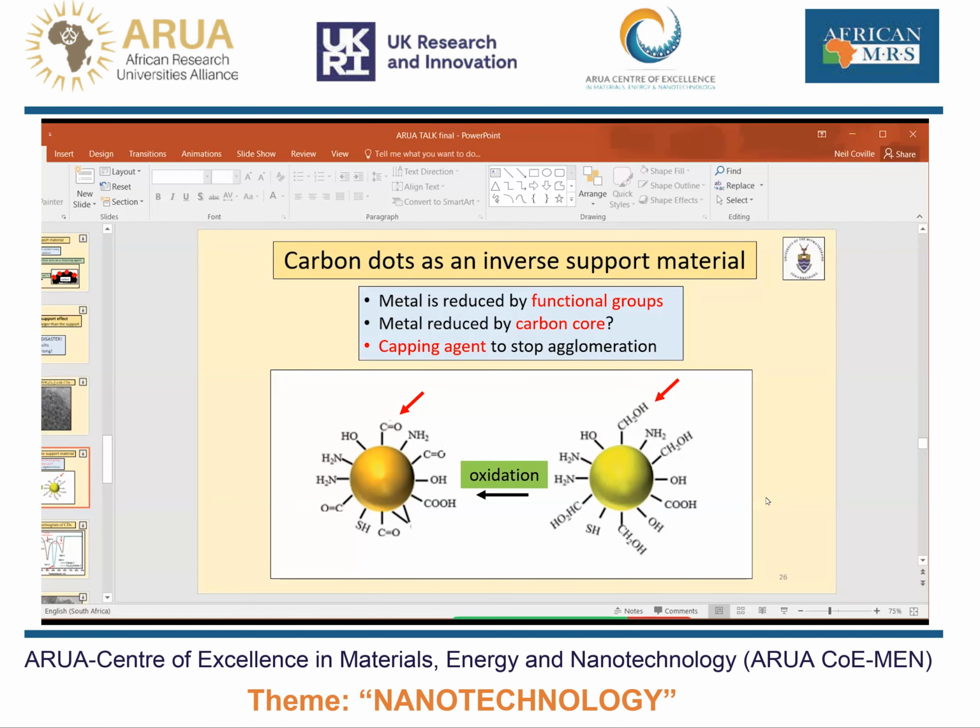So what happens is the carbon dot itself, which is shown in the yellow, has functional groups around it. There's CH2OH, there's NH2, and so on. And what happens is, in the presence of a metal, these groups can act as reducing agents, and they can reduce the metal. They get oxidized themselves in the process. So the metal is reduced by the functional groups. The metal can be reduced by the carbon core, as I showed in the earlier slide, but the groups also act as capping agents to stop agglomeration. So we've got this combination of effects coming in when you've got carbon in contact with a metal.